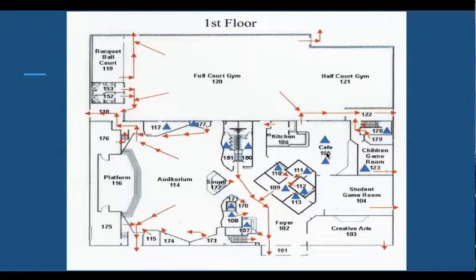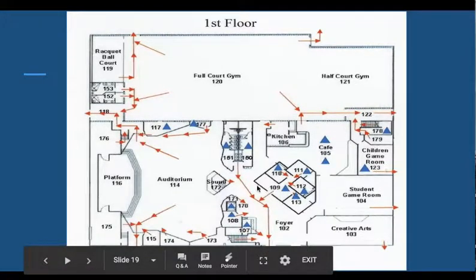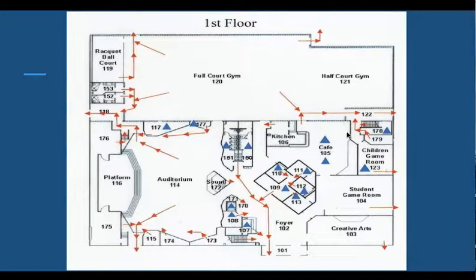When this room is full, we will then redirect you to another tornado safe area on the map. Most likely the offices, followed by the bathrooms, this side room over here, and as a last case, we'll put you in the children's game room. This does have an exterior door, but this is a cinder block reinforced room. It's quite safe. So just head to the cafe as your first place, and then administration will direct you to another tornado safe room.